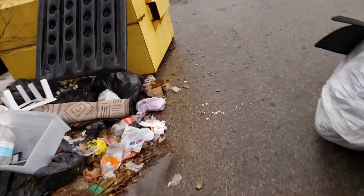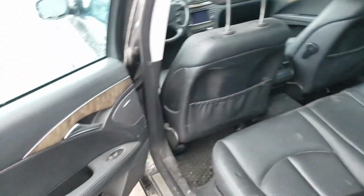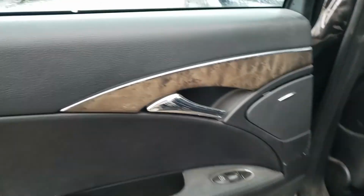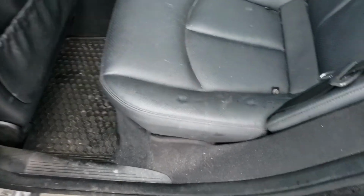Go to the driver's side. Start in the rear. Same situation. It's a bit dirty, but no major issues. Good detailing. It should come up pretty nicely. Seat looks good on this side. A couple indentations from probably a car seat, child seat or something. But for the most part, it's not bad.